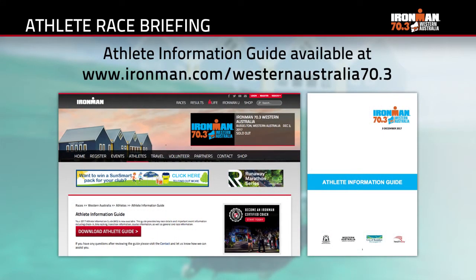Further to this race briefing, athletes are required to read the Athlete Information Guide, which contains additional information to ensure you have a great day. This is available online to view and print at www.ironman.com/Western Australia 70.3. If you have any further questions after reviewing the available information, please see the team located at Information.